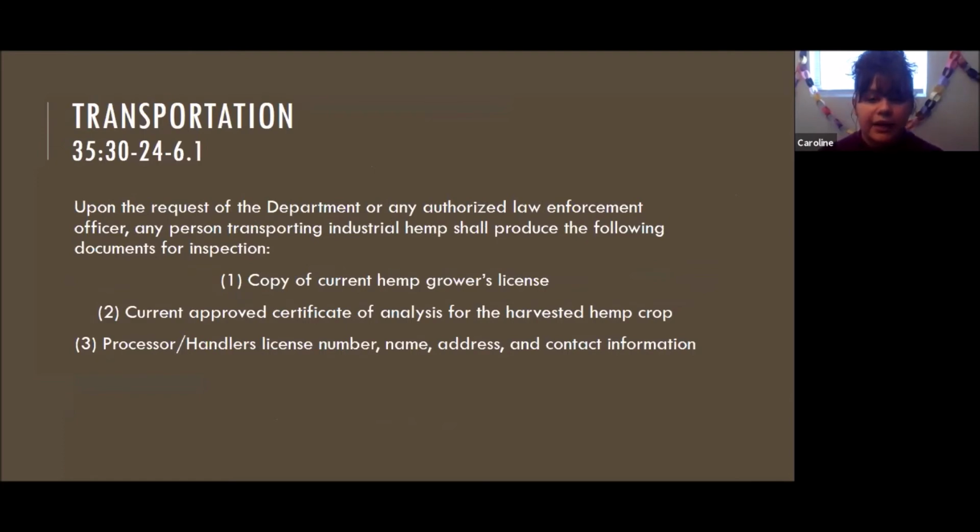Transportation, I get a lot of questions about this. I've spoken to the highway police. I've spoken to local police chiefs, and just let them know this is what our licenses look like. Here's most likely what the hemp growers will have on them when they're transporting. I try to encourage people to have this info anytime you're transporting hemp, okay? The copy of the current hemp grower's license, the current approved certificate of analysis for the harvested hemp crop, and for processors and handlers, you'll need to know their license number, name, address, and contact info. So if somebody pulls you over, they basically want to know who you are and where you are going with this product.